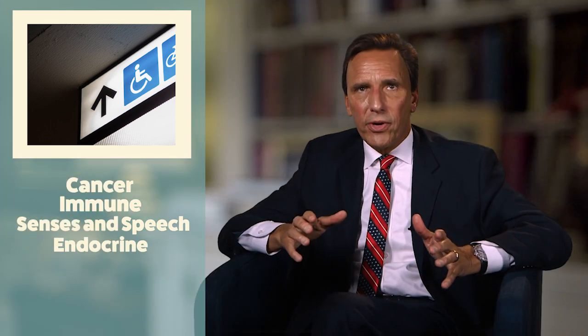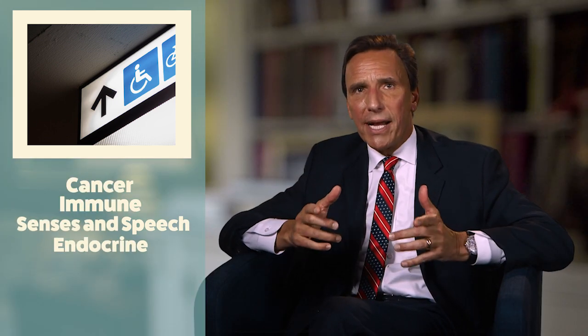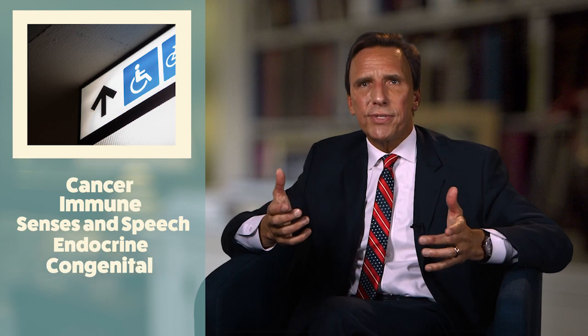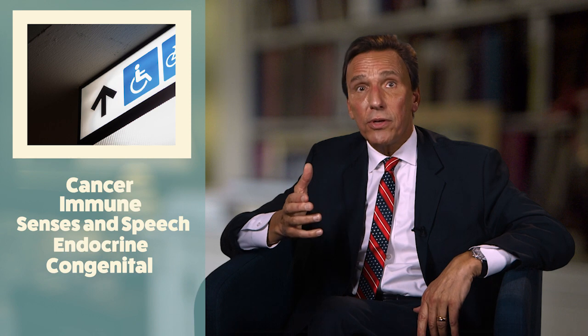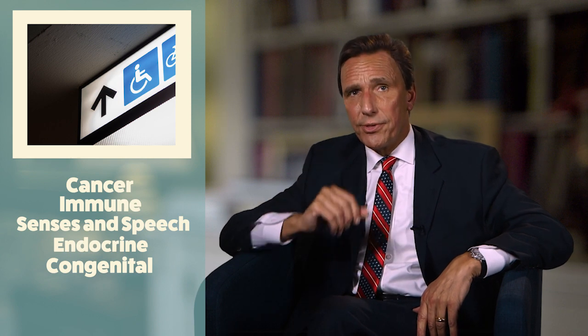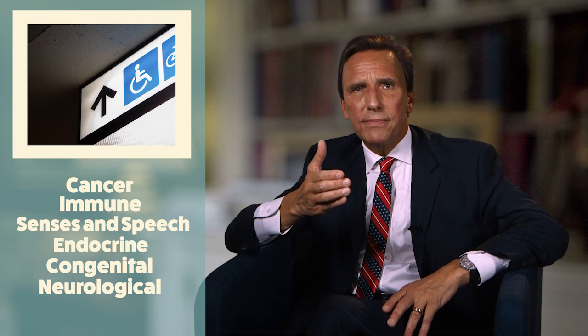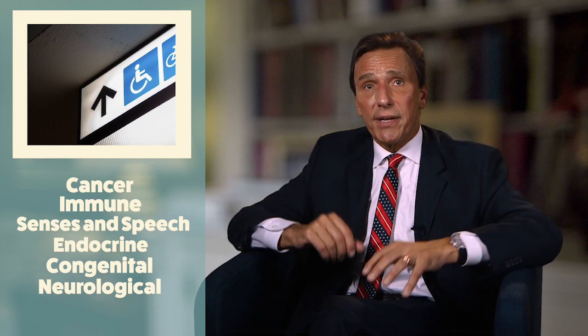Senses and speech applies to those who are deaf, blind, or suffer from aphasia. Endocrine disorders are hormonal imbalances such as thyroid gland issues. Congenital disorders is often used as the category to evaluate those with non-mosaic Down syndrome. Neurological disorders such as epilepsy or coma, and immune system disorders such as HIV.